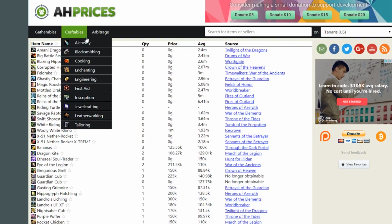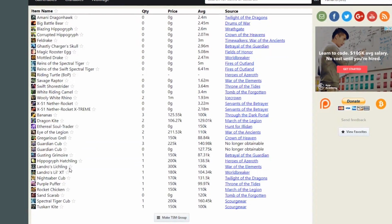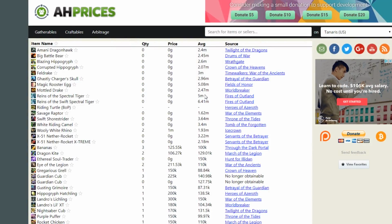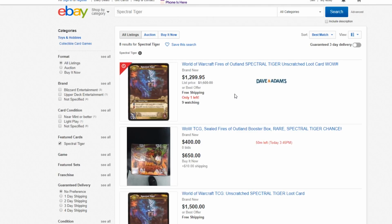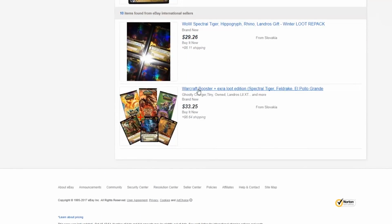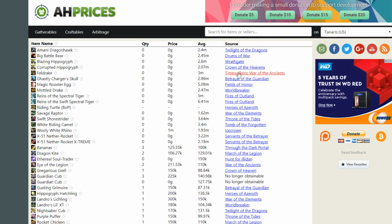Let's look at TCG. All right. So what don't I have? I don't think I have just the Reins of the Spectral Tiger. So fire, that's from the Fires of Outland. Oh, well, isn't that neat? Cool. So if you click on the individual links, again, this is what I'm talking about. You see whether something's valuable, and then the site comes at the mindset of taking the next step, which none of the other sites do, and that's saying, how do I get it?